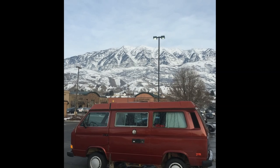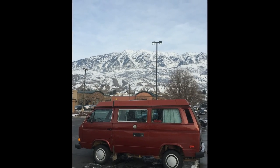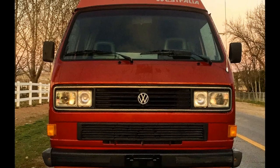The girls and I took it to Provo later that week, about a 4.5-5-hour trip. Went and spent the night, came back the next day.